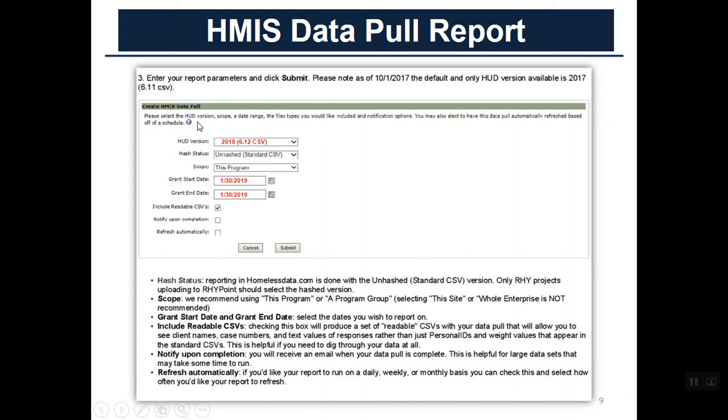Once you get into your data pull page, it's going to ask you for a few HUD versions. I believe at the moment it will only allow you to select the most current version. It is the 2018 6.12 CSV data pull. Hash status should be unhashed for all programs. Only RAI programs would use the hash status, and at the moment there are no RAI programs that will be reporting to us this way. Your scope of the report should be this program. You also must be in that program actively as you are running this report.